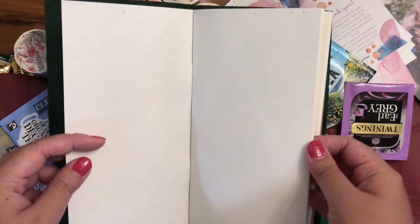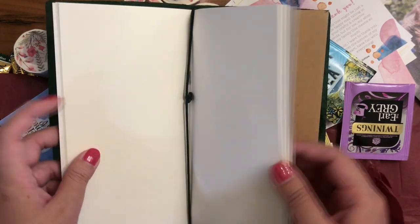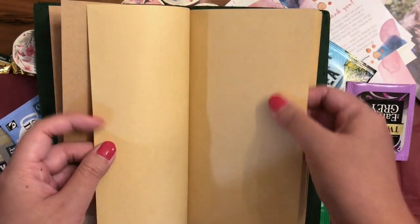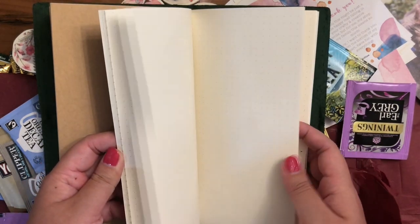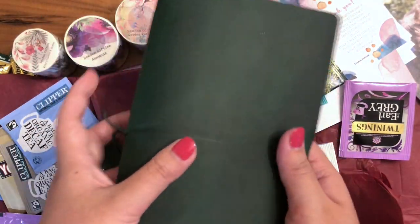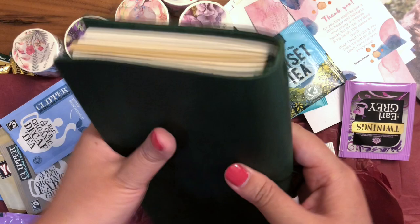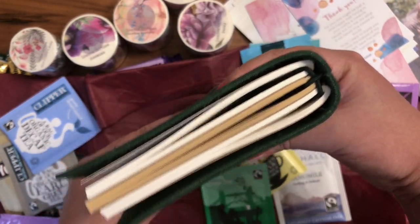So you have these beautiful blank paper notes. You have fun craft paper that's very thin and nice to collage with. And what's this last one? Oh, dot grid. Wow. This is so much fun. Wow. You can see the inside. It's the leather. And this green is just so beautiful. You can easily fit three inserts in there.